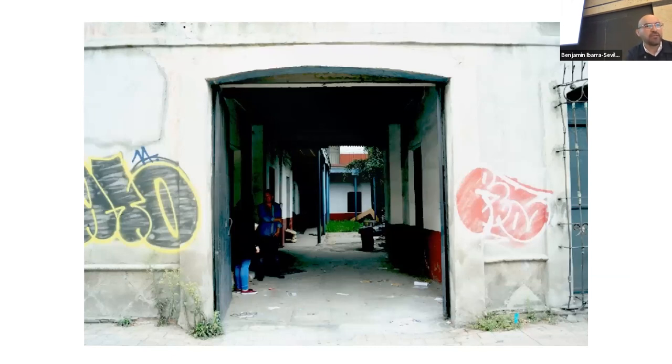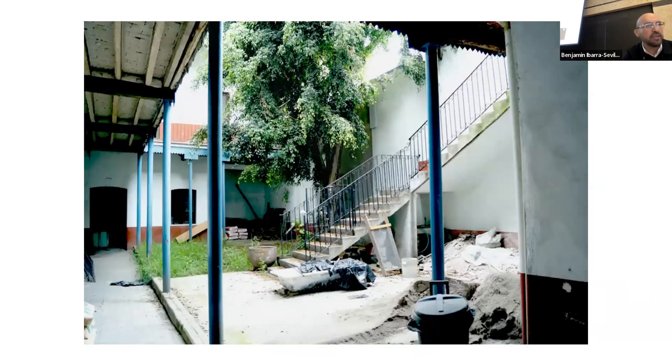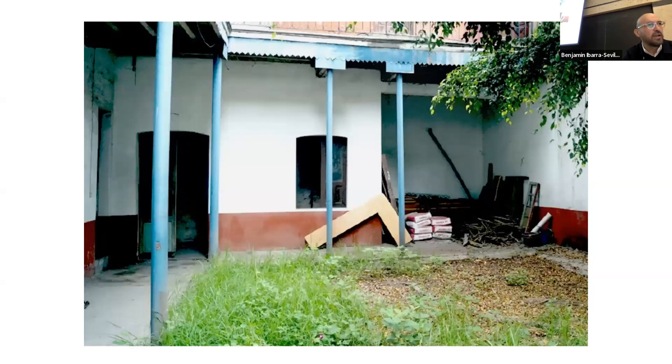This is the house when we went to visit it for the first time. And there are also some things that are part of the identity of the house, part of this historical memory, such as, again, the patio and the columns, the staircase, the handrails. Some things which are part of the identity of, at least, this house.